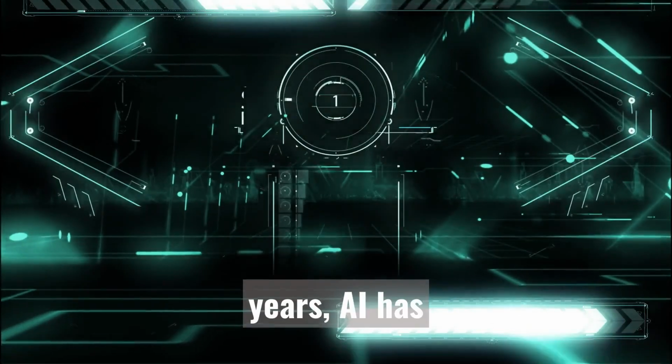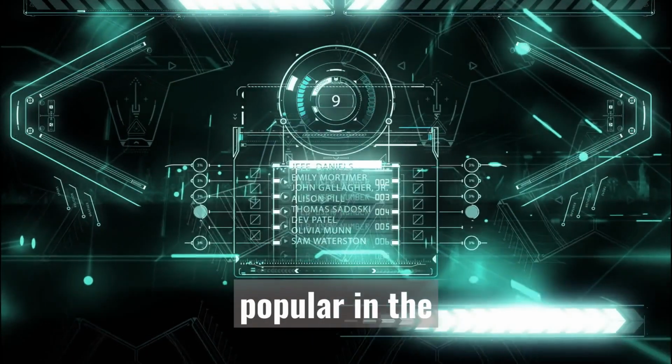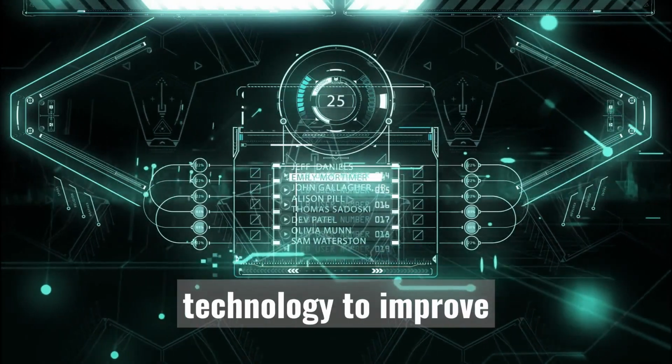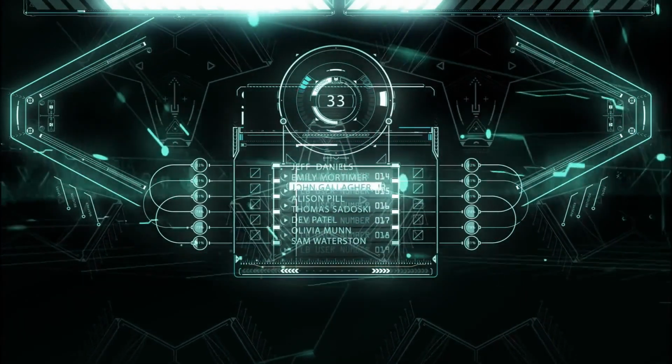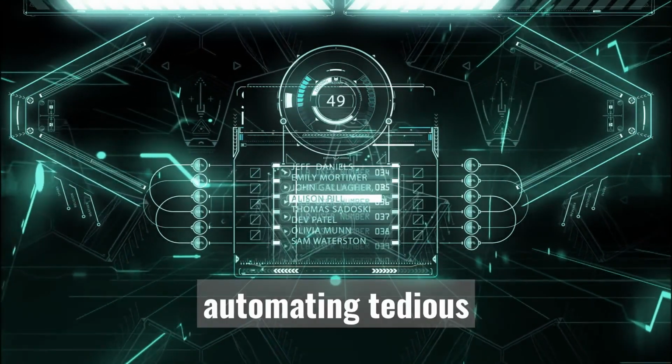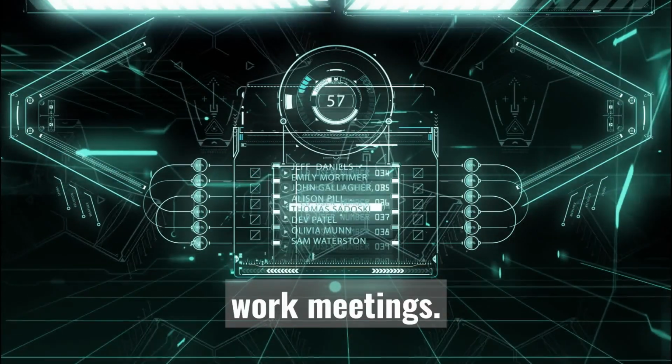In recent years, AI has become increasingly popular in the workplace, with more and more companies embracing the technology to improve efficiency and reduce costs. AI can help organizations save time and money by automating tedious tasks such as summarizing work meetings.